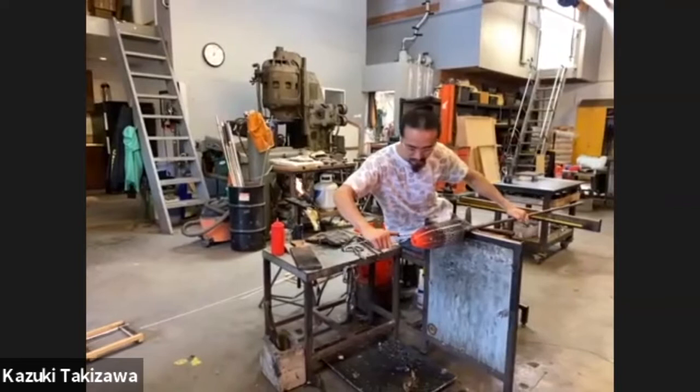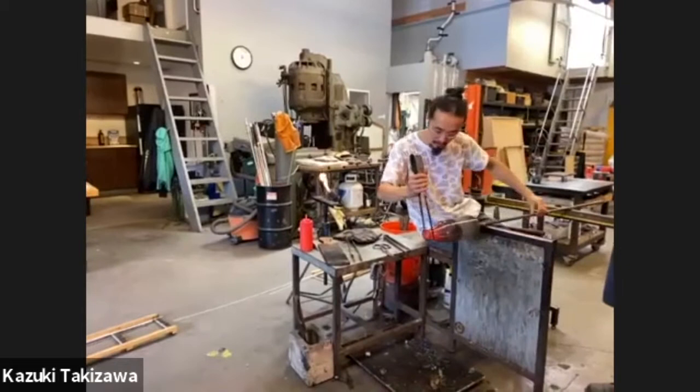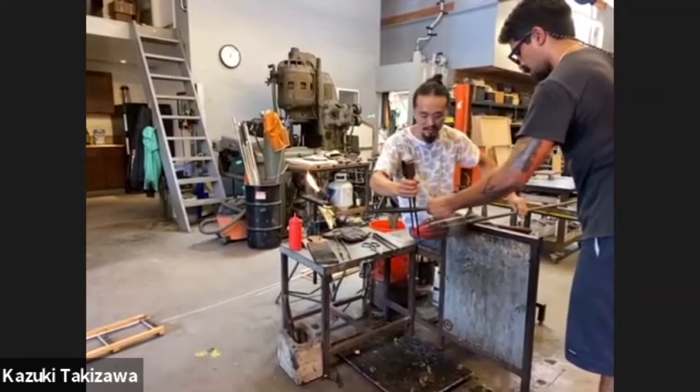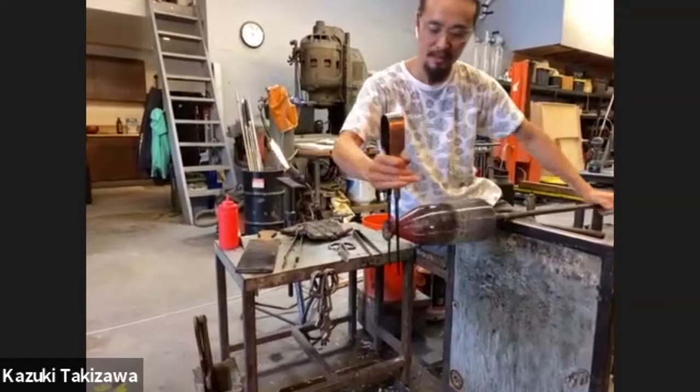I'm stretching the top. It's going to make the top of the piece thinner. And I'm also trimming the excess of it because I want to straighten it and also make the lip thinner. I'll take a flask for me.